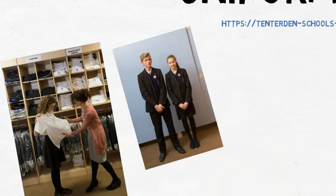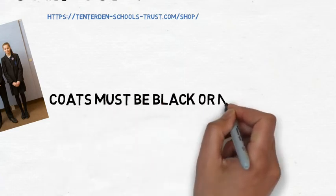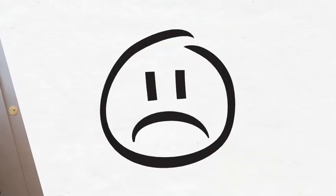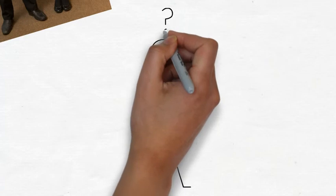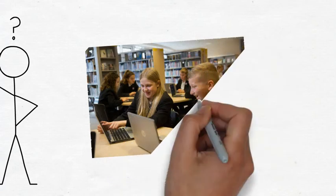Number 1. During colder times of the year, you are likely to bring a coat to school. All coats worn to school must be black or navy blue and have no logos. Hooded tops, sweatshirts and coats with leather or fur are not allowed. Number 2. Sometimes retailers include shoes, skirts and trousers in their school section which do not follow Homewood school rules. Therefore, please check the rules before you purchase these items.